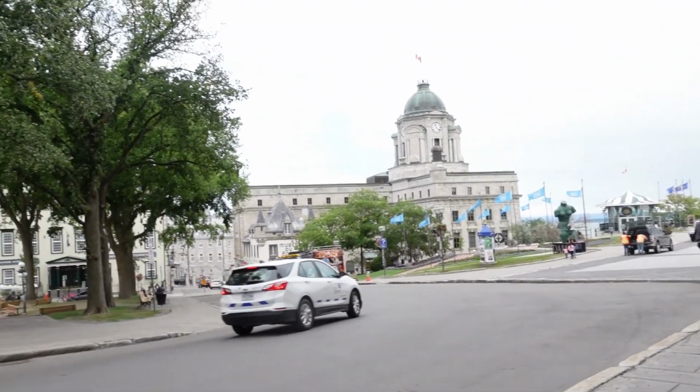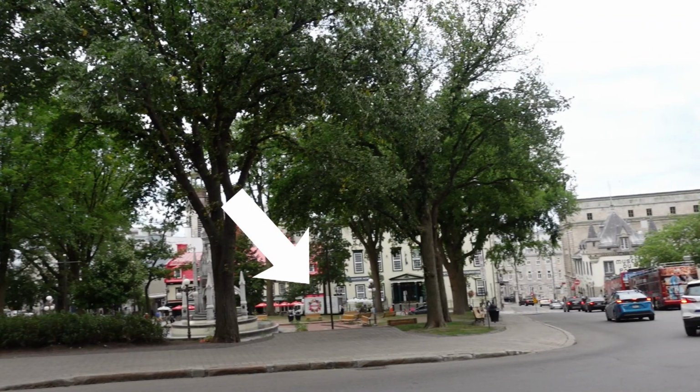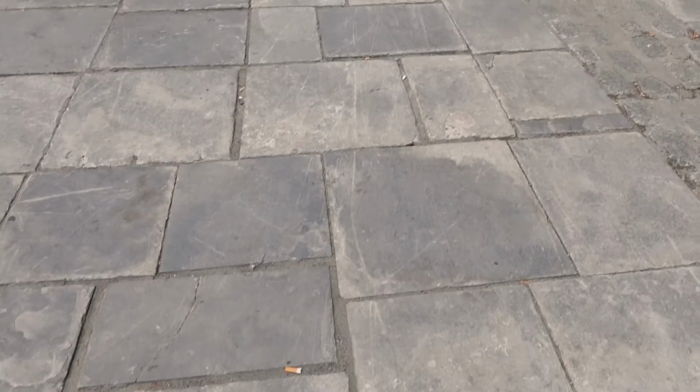So we are here standing on Rue Saint-Louis. On the opposite side, it's Rue Saint-Anne. This is where you get a bunch of cafes, restaurants, boutiques, antique shops, and art stalls.